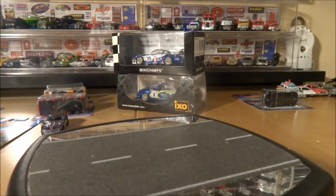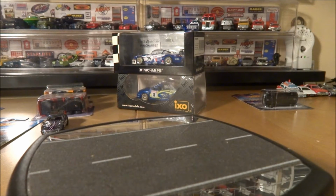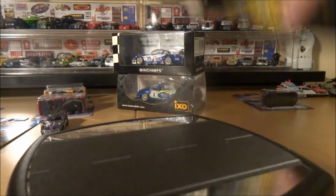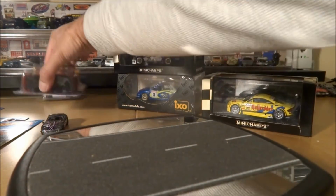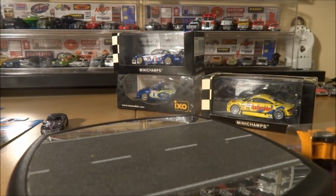So Siku, for those who don't know, is a German brand, I believe. Very hard to find here in the States. A lot of the Siku that I get, as I showed you in my previous videos, I get from some friend collectors up in Canada. But I was able to find these next three pieces of Siku at the show. They were a good deal, actually $3 a piece.